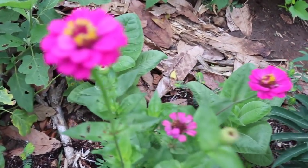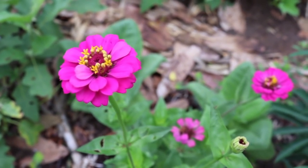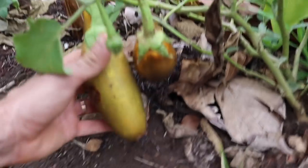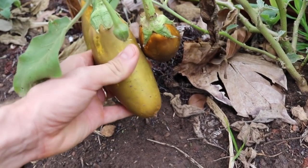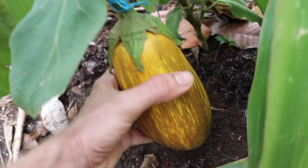Look at those. Gorgeous. These eggplant here are going to seed. Notice how crazy they look now? Lots and lots of seeds coming out of those. Way more than we need. We could plant the entire garden with eggplant. This is the one I'm actually saving for seed on purpose.